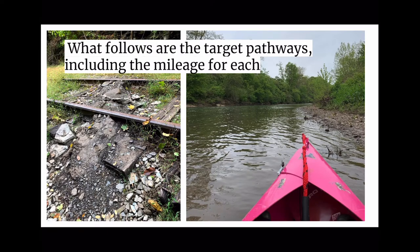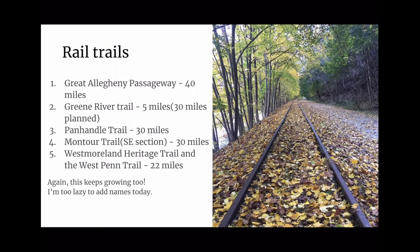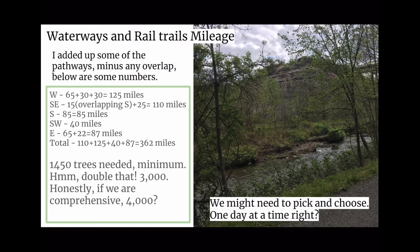So here are some of the target pathways, including the mileage for east, for some of them. I'm not going to read out all these numbers, I'm kind of adding some on the bottom, but it's a lot, as I find more reports of pawpaws, more reports of butterflies, and also rail trails, more and more are being built every day. So I'm going to give you a total guess. I think that I need to plant 3,000 to 4,000 if we're comprehensive. And we're probably going to pick and choose based on the amount of interest in different areas and other factors.